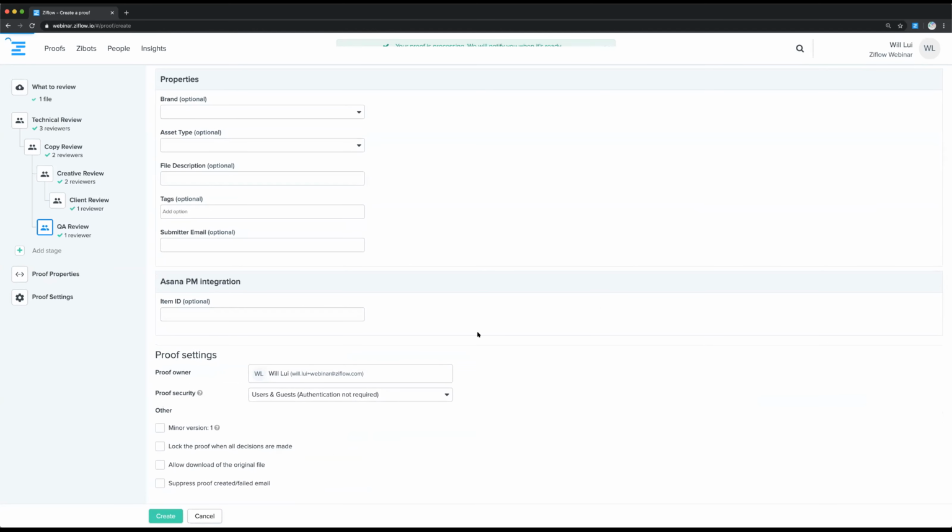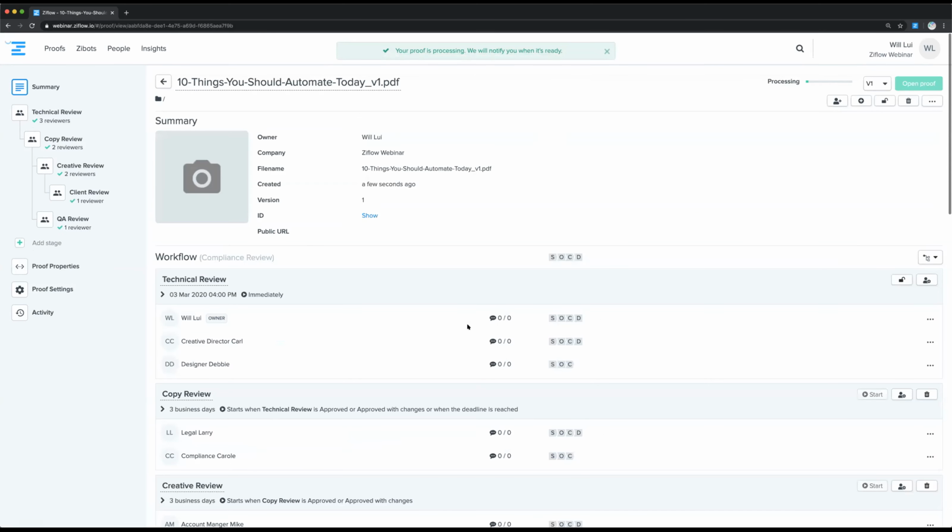Now, the next element to this is going to be making sure that you're tracking everything. I know tracking everything seems like it could be a big, scary ask because there's so many different elements that you need to track. Who's a part of the proof, who looked at it, when they looked at it, what their comments are, when they made decisions, things like that. Now, this is where an online proofing platform like Ziflow becomes extraordinarily powerful and really saves a lot of time.